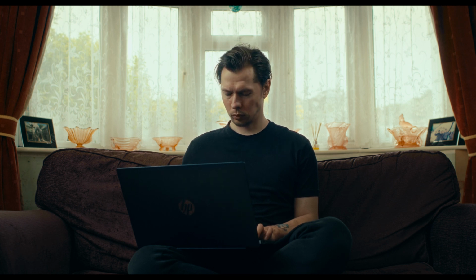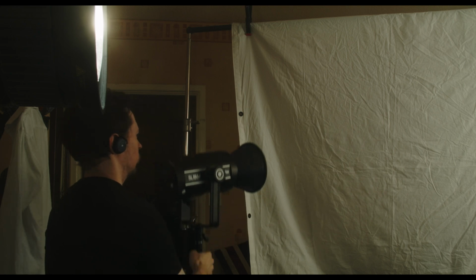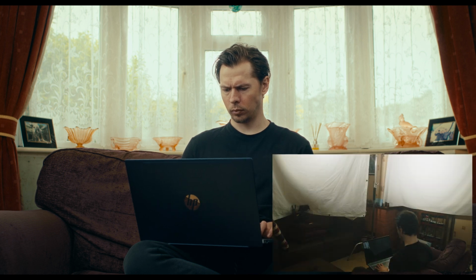And if we want a slightly lighter feeling scene, we can introduce some fill light. We'll raise up another large piece of bleached muslin material, placed just behind our camera, and use a Godox SL152 bounced into it. This makes for a bit of a brighter, punchier look, wrapping the light around our face, and lighting up more of the room.